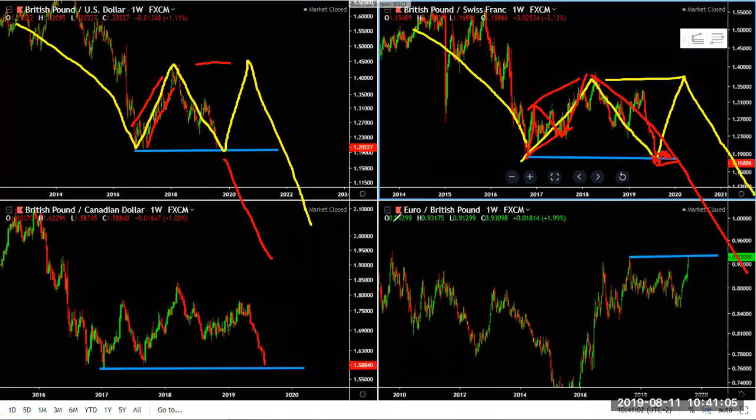Similarly here, no question about the trend. The trend is downside. We've got this here. You've got 3 waves up. You've got 3 waves down. Okay. If you don't know what I'm talking about by 3 waves, this is your 3 waves. 1, 2, 3, 1, 2, 3. Okay. That's what I mean by 3 waves.